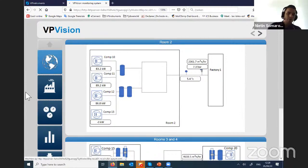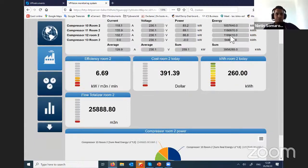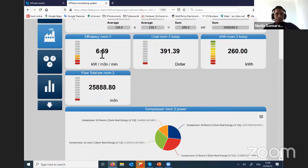I would like to show you briefly also some other features of this system. If you connect power meters to the system as well, you can see all of the current, voltage, power, and energy consumption of all the compressors. Here you can see we have a few compressors in room 2. You can measure the current, the voltage, the power, and the total energy. You can also see the efficiency per room, or the efficiency per compressor. It depends on what you want. You can customize this system completely to your liking.